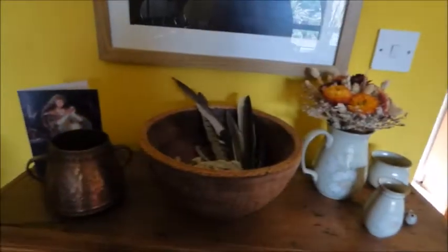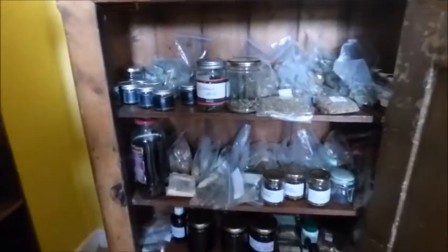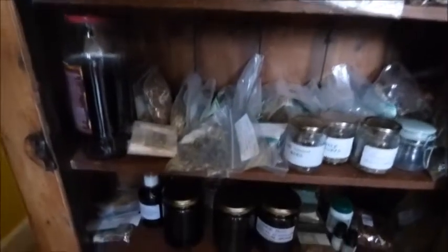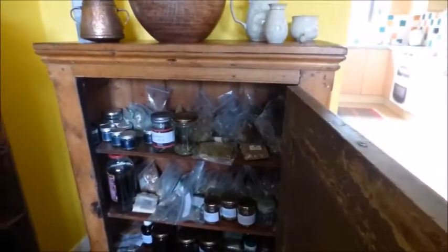And finally we have a little bit more pottery, antique stuff, and a beautiful painting done by a local Suffolk artist. And in here, this old Victorian cupboard is my Herbal Pharmacy. Got all my herbs, lotions, potions, stuff that's brewing, just everything in here really. My lovely little Herbal Pharmacy.